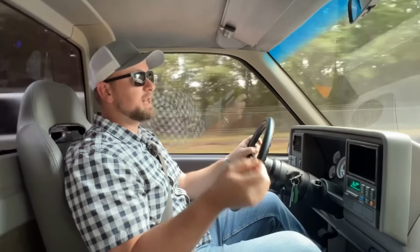This is a stroker motor, so it's a 400 stroker, so higher compression, definitely gets a lot more power there. You do have a 4-core radiator to keep everything nice and cool with 2 electric fans here. You got a nice little shroud here to clean everything up. But overall, a very, very clean build here under the hood.